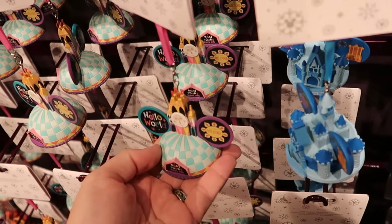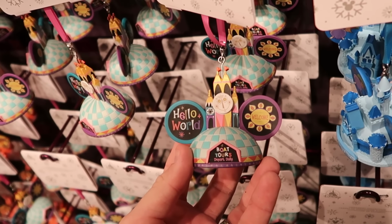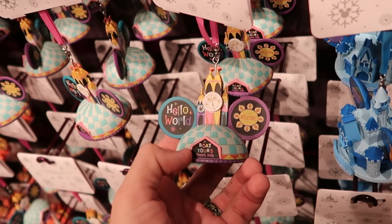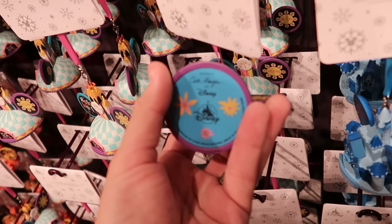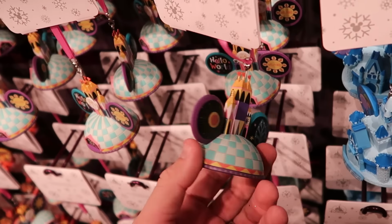And then right next to that, perfect for a good Magic Kingdom day, we have the It's a Small World Christmas ornament. It says Hello World, welcome, and then you have boat tours depart daily. A really cool design though. This one's part of the artist series. It's signed by the artist on the bottom.